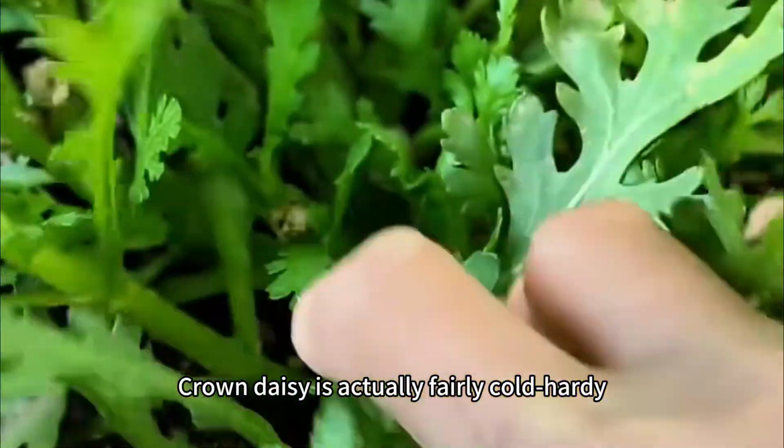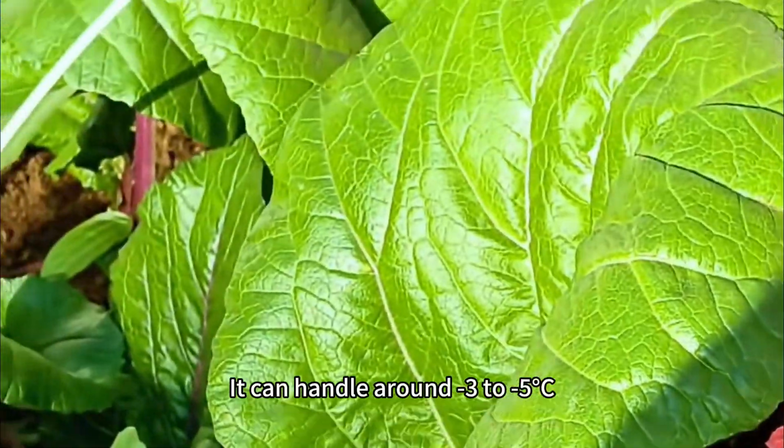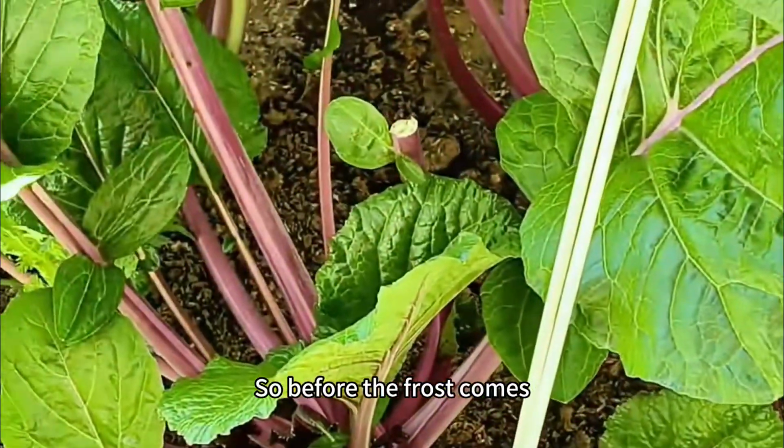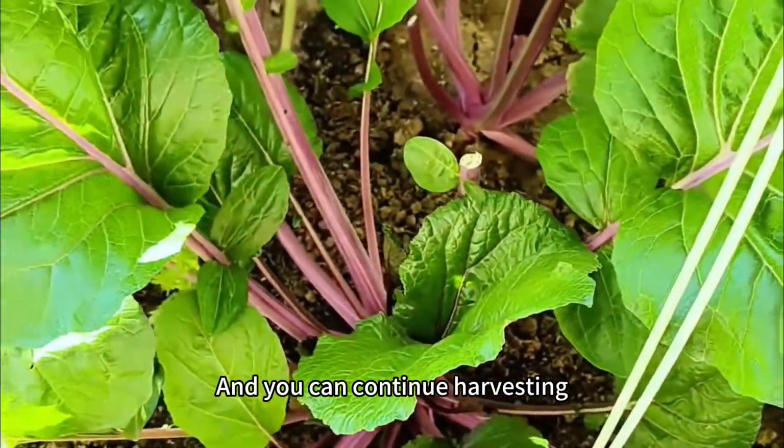This is crown daisy. Crown daisy is actually fairly cold-hardy. It can handle around -3 to -5 degrees Celsius, but it's not resistant to frost. So before the frost comes, make sure to protect it. Build a small hoop house over it, and you can continue harvesting.